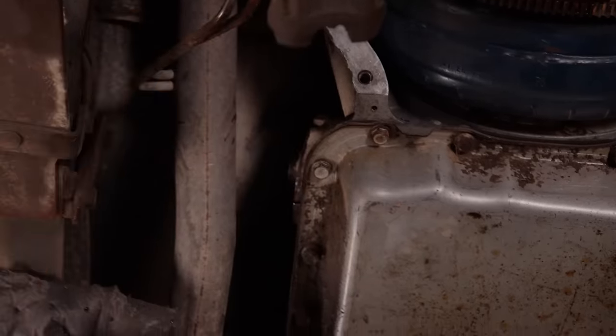I took out the blower motor resistor because I wanted to protect it from any damage that might occur. This looks really good for something that's probably been on the truck for all its life. All right, now that I've got the mud cleaned off of it, I'm gonna go ahead and get this thing ready for some clear.